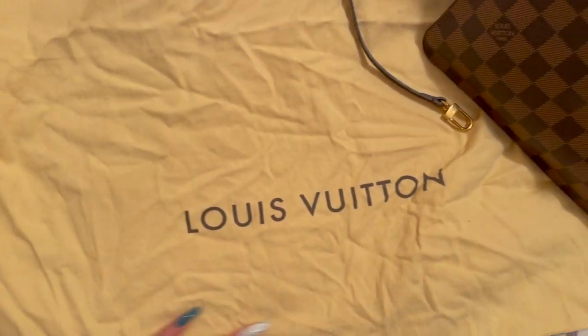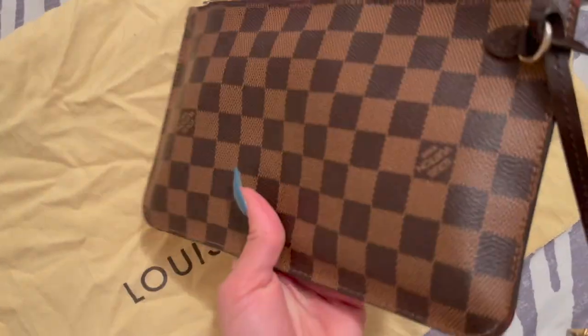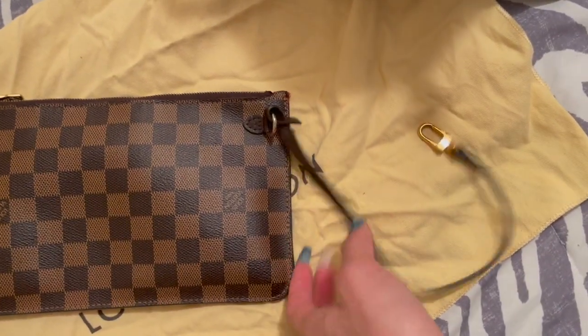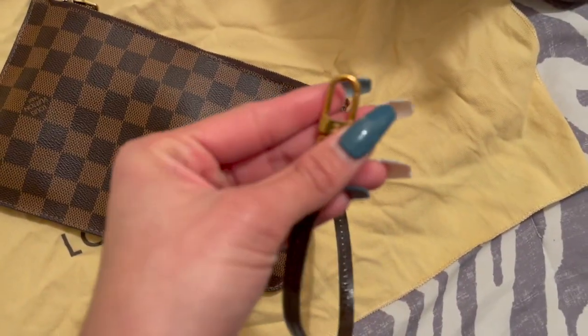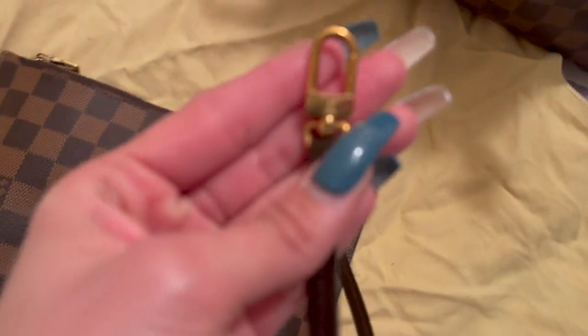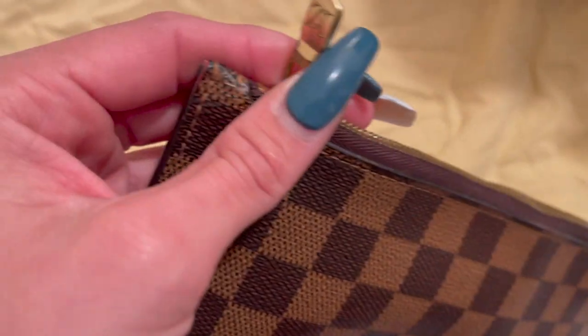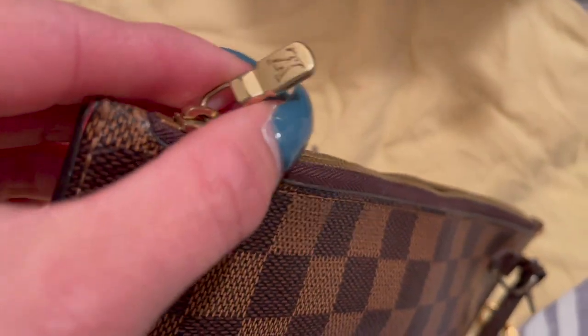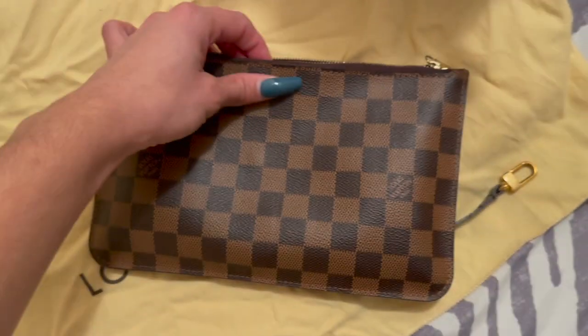So this is the dust bag, and this is the clutch. So this is what it looks like. The clutch has gotten somewhere out of the handbag, but mostly it was kept inside the handbag. The hardware has some tarnishing from wear. I don't know if you guys can see that, I'm trying to focus. As does the zipper, which for 5 years still looks pretty good. And then the lining has some wear as well.